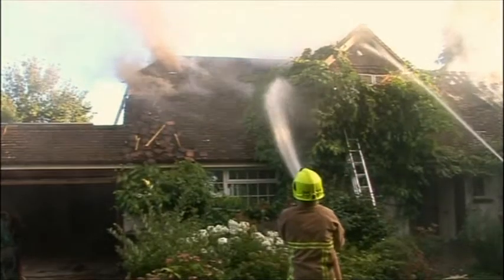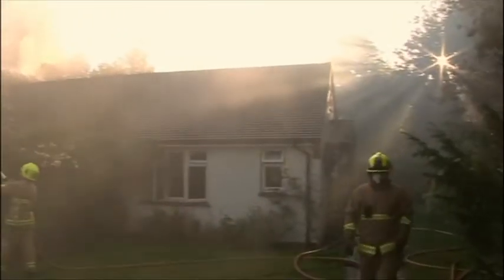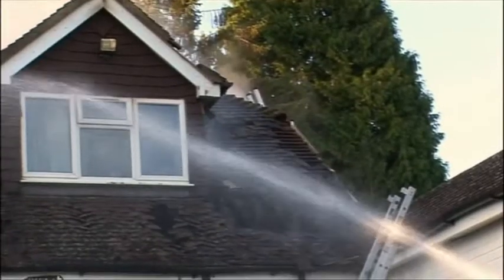On top of that, it's starting to break through into the ground floor as well, threatening to engulf the entire house. They've been pouring water onto the flames for almost an hour. Firefighters are surrounding the house, working from the back and the front. They're running out of water, but they have a lucky break.